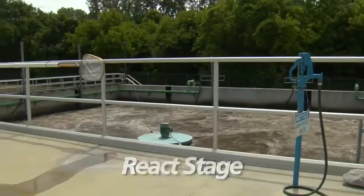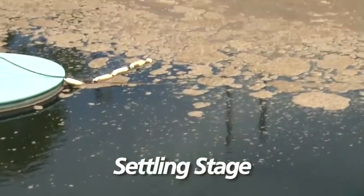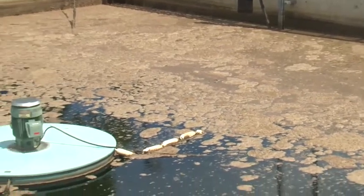In the react stage, the bugs consume the pollutants while air is added and mixed. In the settling stage, the air and mixers are turned off so the bugs can settle to the bottom and the clean water can rise to the surface.